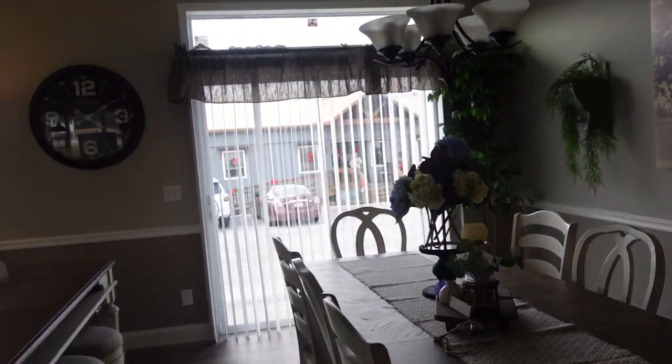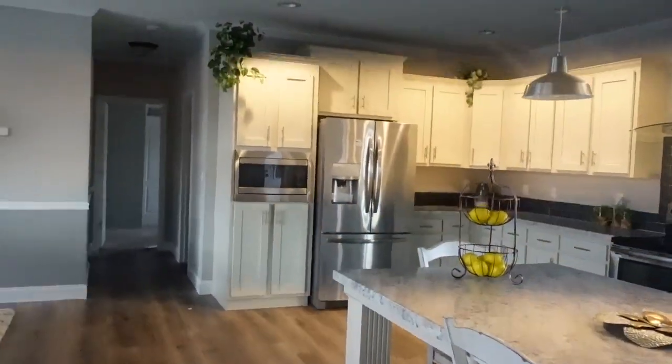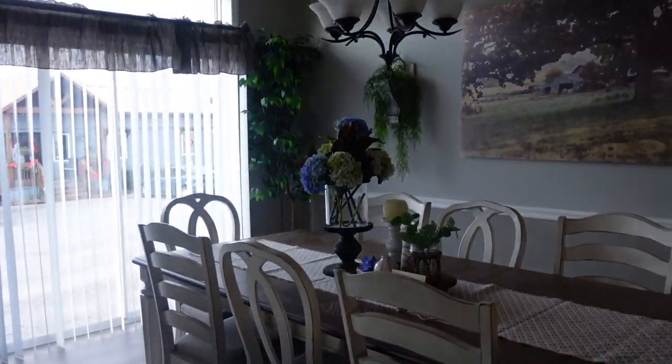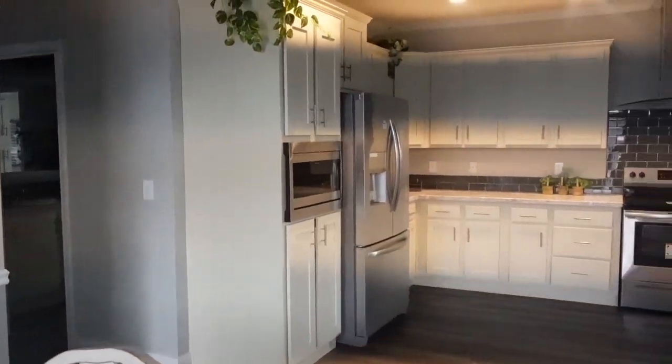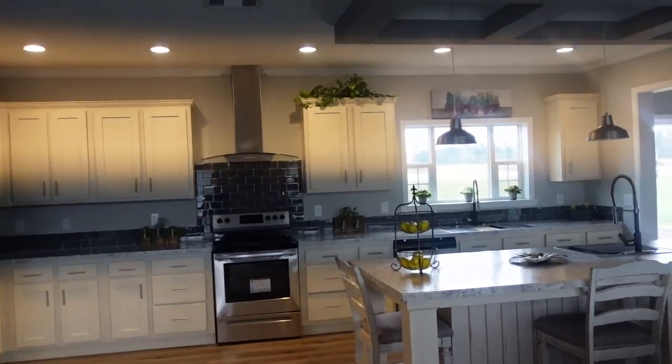Really nice. Let's take a look at the kitchen, okay? I'm gonna go over here by the dining room and just pan around and let you just appreciate how big this kitchen is.